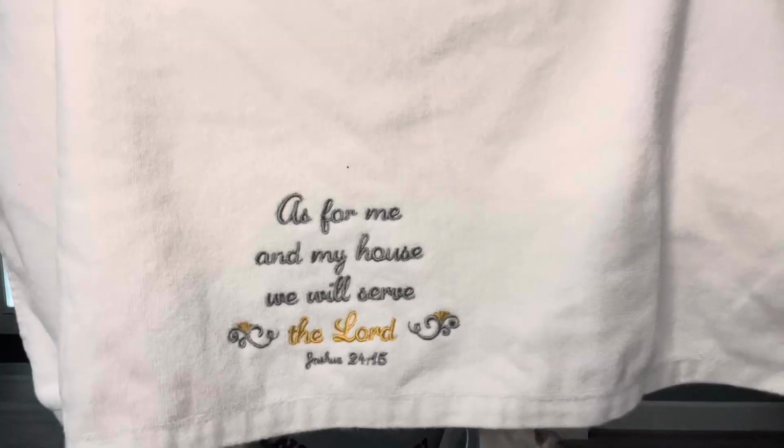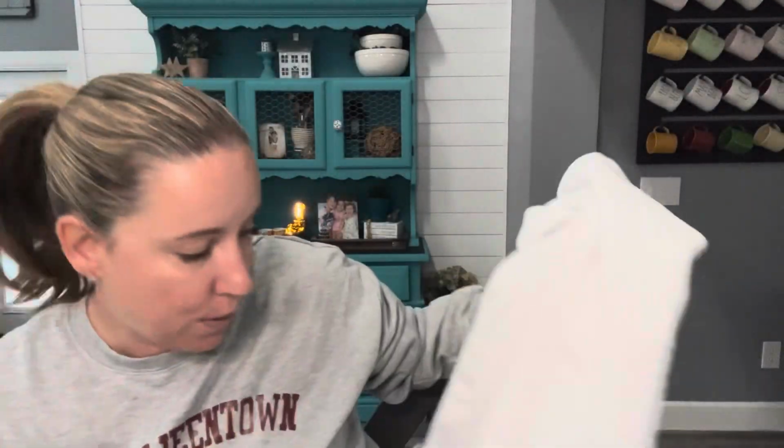All right, and on the same linens, in my guest bathroom, I just have a random towel hanging on the rack, and it's from IKEA, probably 15 years ago. So I need a new one, and this was so pretty. It's just a white towel, but it has a Bible verse embroidered. As for me and my house, we will serve the Lord. So I really liked that, and I probably paid, that's probably $2, but worth it.